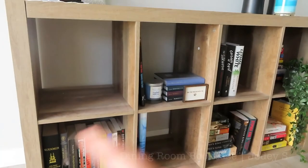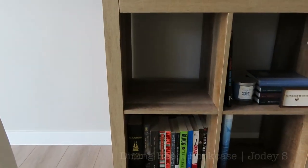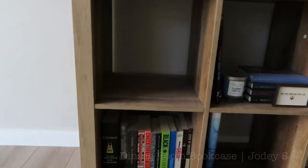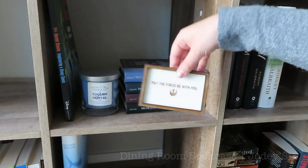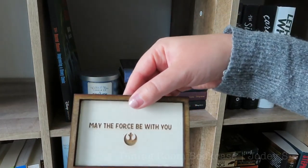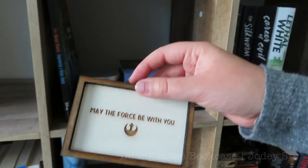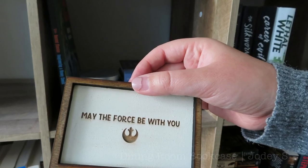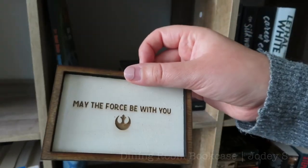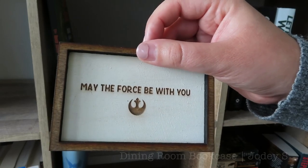So now I'll show you guys what's in every single shelf of the bookshelf. First one you can see, there's nothing, so we're just gonna skip to the next one. First shelf I like to say is my Haunted Mansion shelf. I do have this little plaque here that says May the Force be with you. I got this off of Etsy, I'll link it down below. I kind of liked it up here. I know we have the entire basement with a Star Wars wall and stuff, but I really wanted something small and something Star Wars-y upstairs. So that's why I got this.